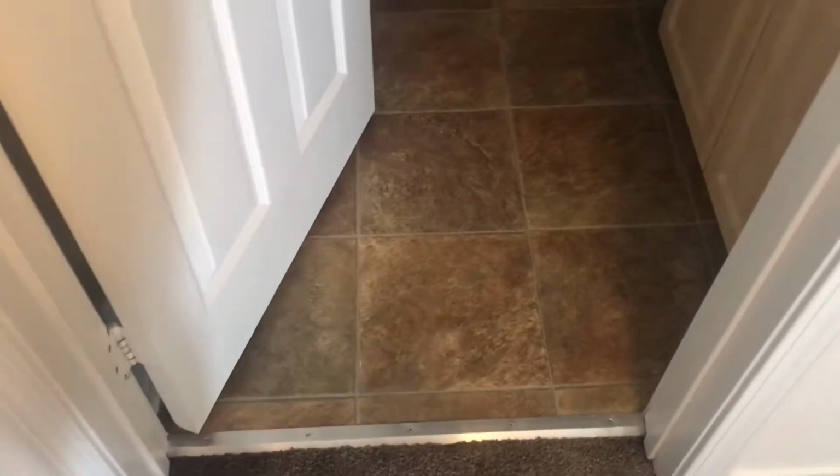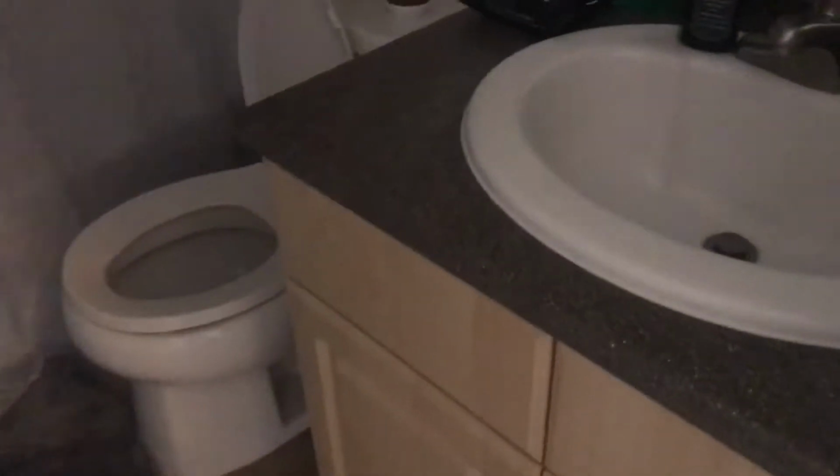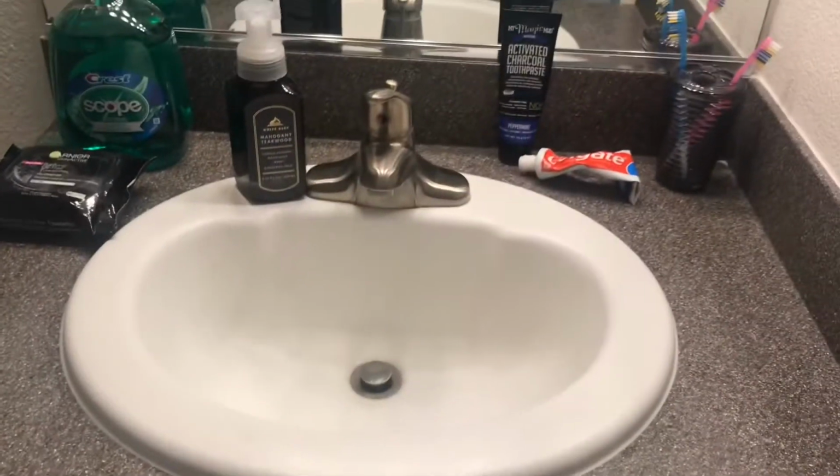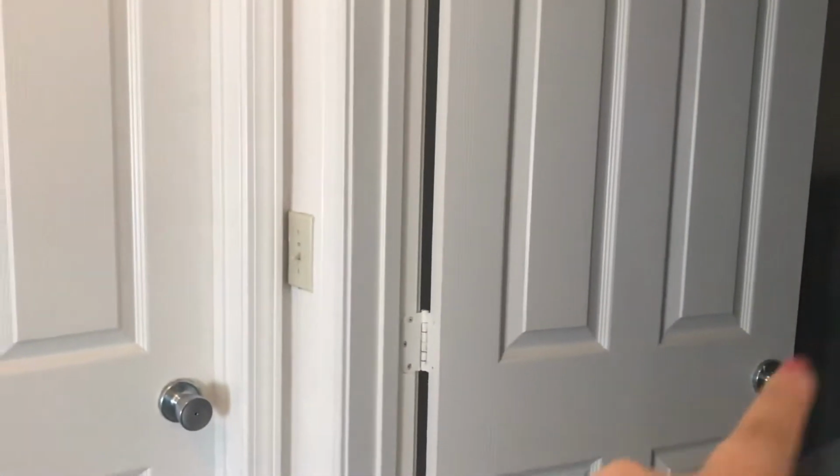And then after that, we turn back this way and it is the restroom. This is the restroom. It's a pretty standard size restroom. Looks like that. The shower is really small. So I'm out from the restroom, which is here. It's the master bedroom and the guest bedroom.